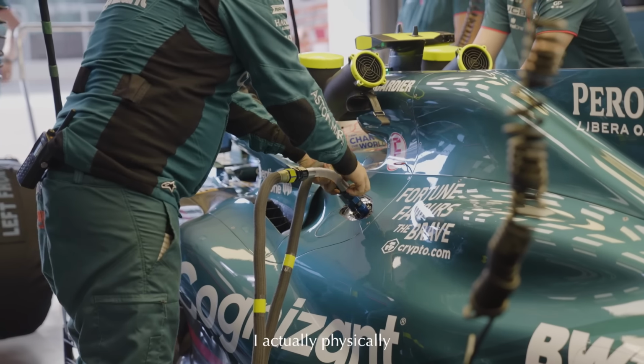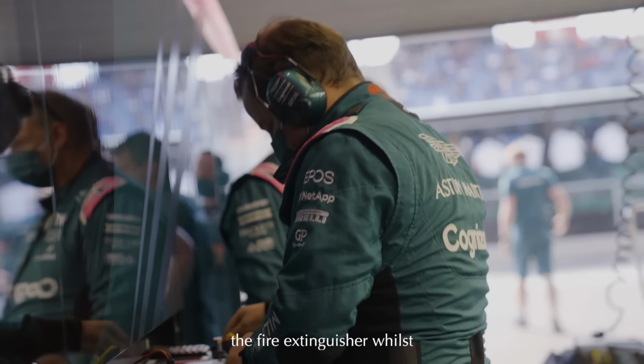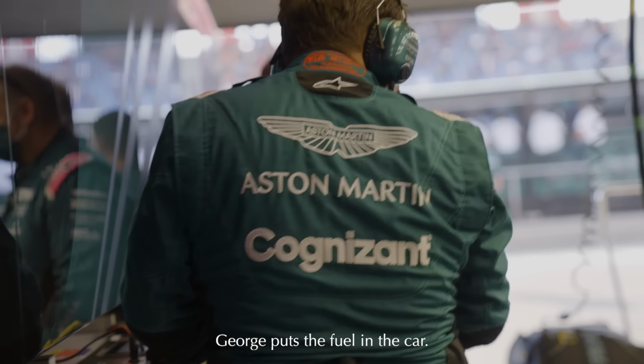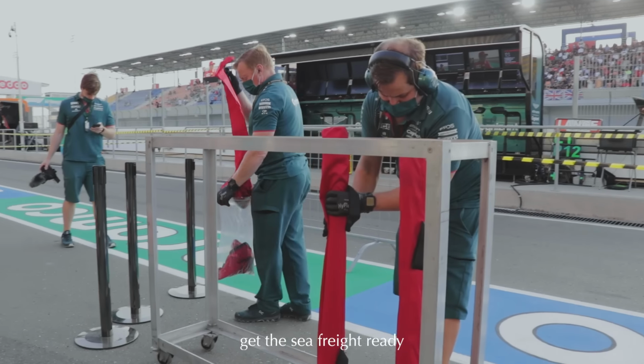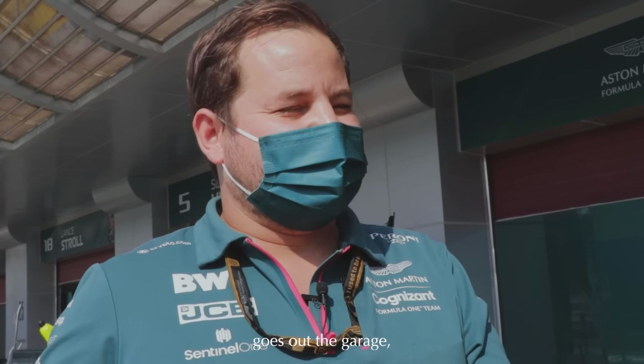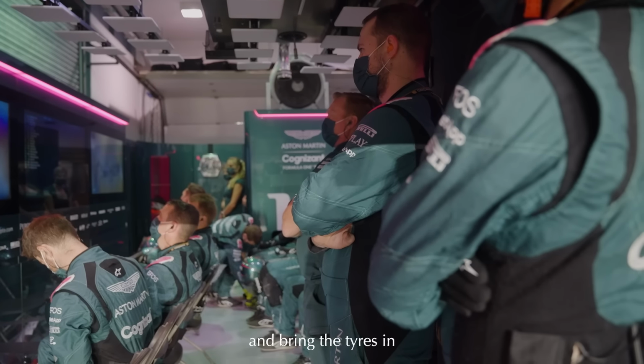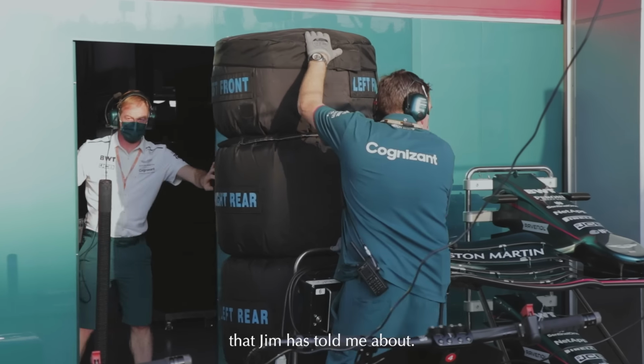During the sessions, at the minute I'm learning how to put fuel in the car. On Friday I physically put the fuel in the car, and then Saturday I stand there and hold the fire extinguisher whilst George puts the fuel in the car. Come Sunday my main role is to get the sea freight ready for pack down on Sunday evening. Just as the car goes out of the garage, we set the garage up with all the pit stop chairs for the mechanics to sit on, and I bring the tyres in that Jim's told me about, in order, ready for each pit stop.